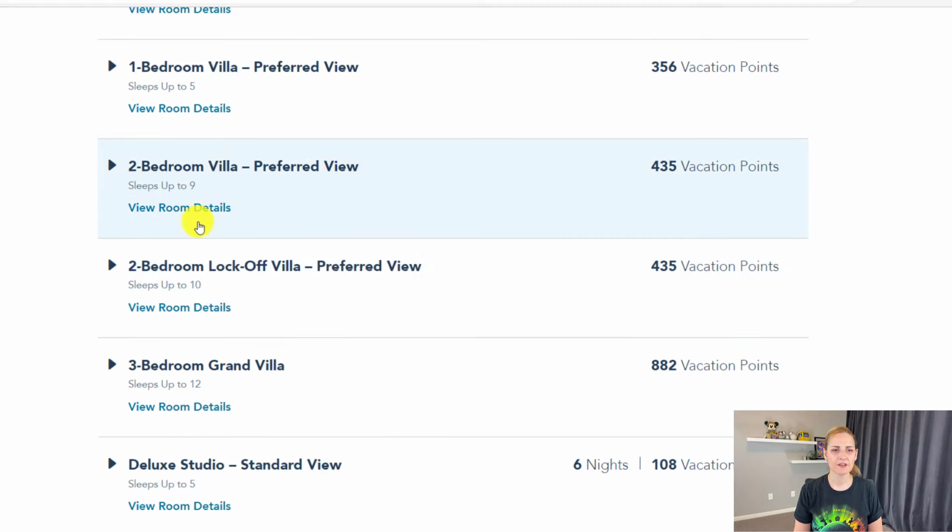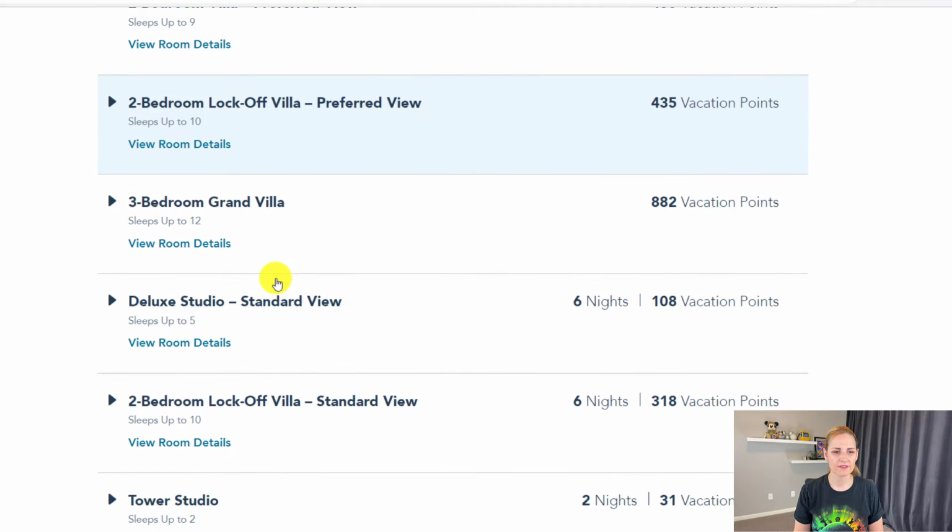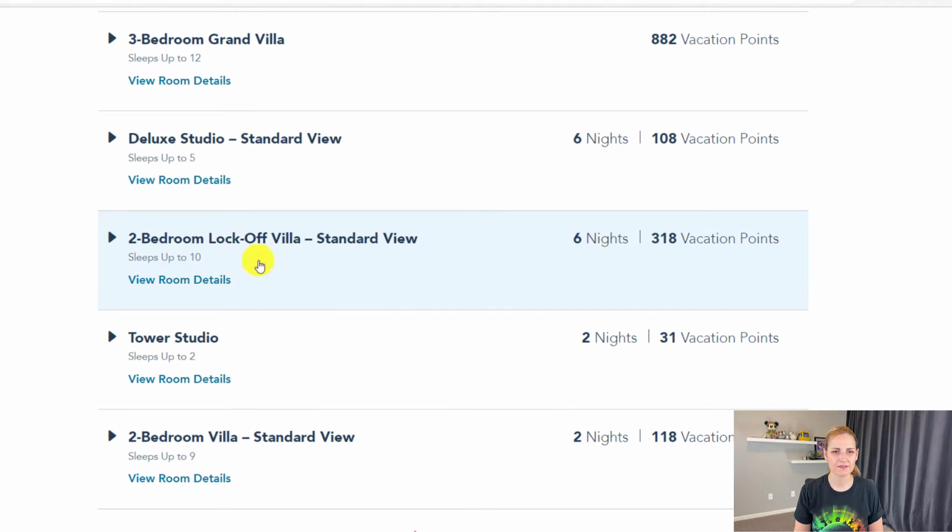We have a couple of different options in the 2 bedrooms. You can see that there is a preferred view and a standard view, but there is also a lock-off. So these are kind of in a weird order because some of these are full availability and some are not. Here's the 2-bedroom lock-off standard view and the 2-bedroom standard view. The lock-off means that it is a 1-bedroom unit and a studio unit, and they are combined together to create the 2-bedroom, and then there's an adjoining door in the middle.